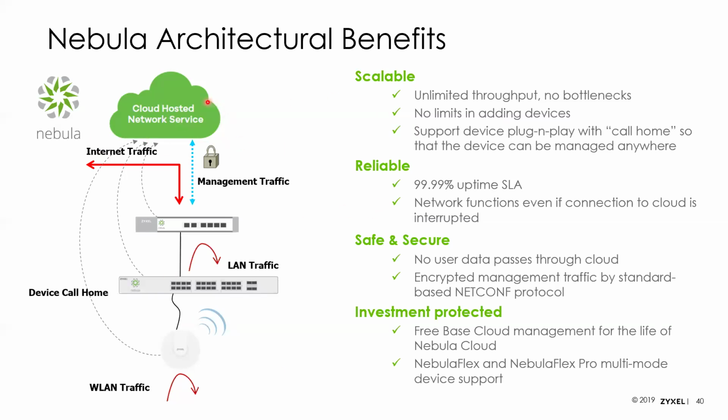One of the nice things about being hosted in the Amazon cloud is you have unlimited scalability. So you don't have to buy new licenses or upgrade your network as you add more networks, more users, more devices. We automatically scale for you there.